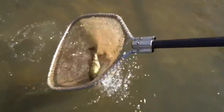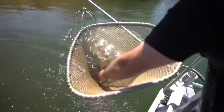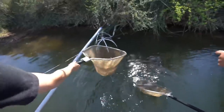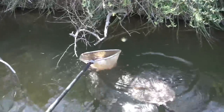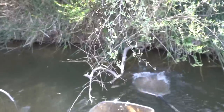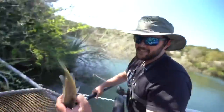Got him. There should be one to your left, maybe. We got another bass. These are just little guys, though. There's a bluegill right there. Got him. Now this is my kind of fishing here, folks. This is efficiency. Bunch right there. Oh, yeah. You got two. I don't know if I can reach this one. Got him. There we go. Three more bluegills.